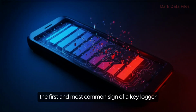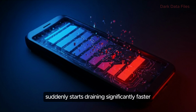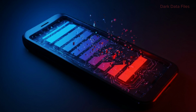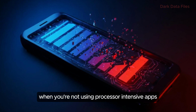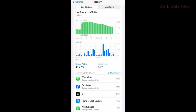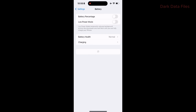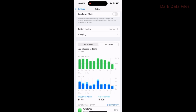Sign number 1, battery drain. The first and most common sign of a keylogger is unusual battery behavior. When your battery suddenly starts draining significantly faster without any change in your usage patterns, it could indicate background processes running without your knowledge. Pay particular attention if your phone heats up when you're not using processor-intensive apps, battery drops rapidly even in standby mode, battery statistics show high background usage from unknown or system processes. To check, go to Settings, then Battery, and look for unusual power consumption patterns or unfamiliar processes using significant power.